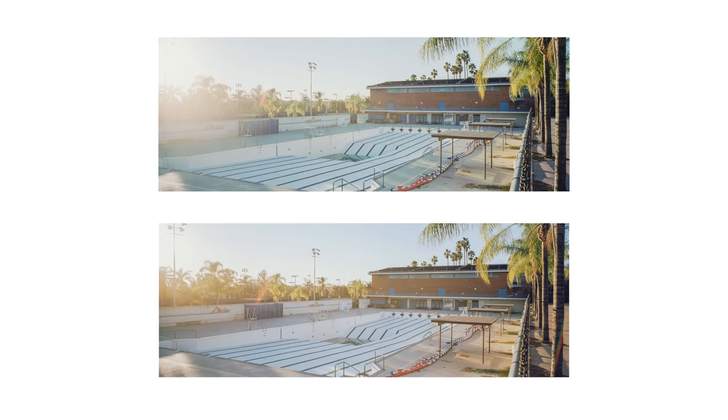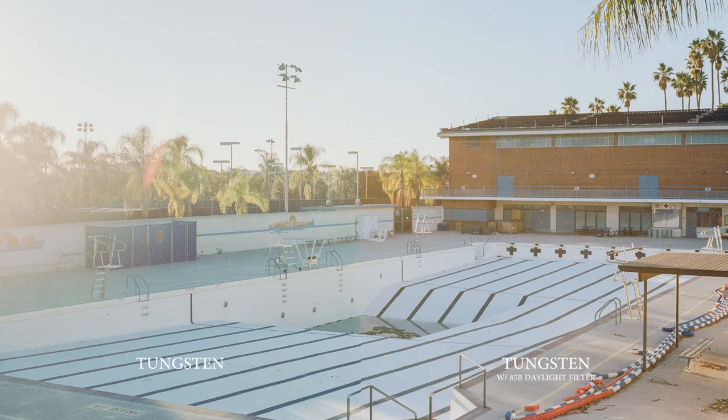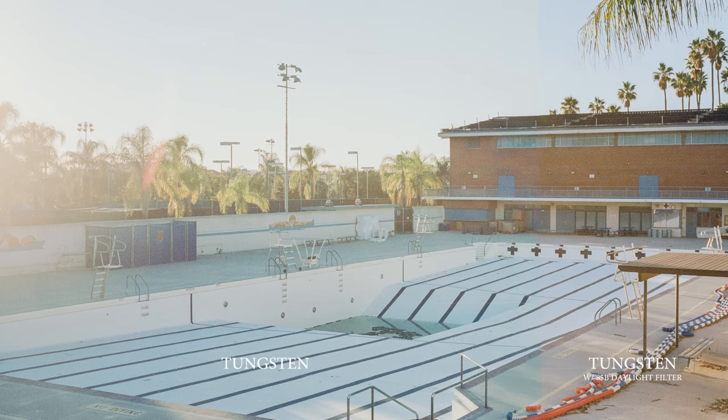Here's a quick comparison of a totally original, never before seen shot with and without a daylight filter. As you can hopefully tell, the colors are a bit more balanced in the daylight filter image, and the straight tungsten image is a lot bluer.